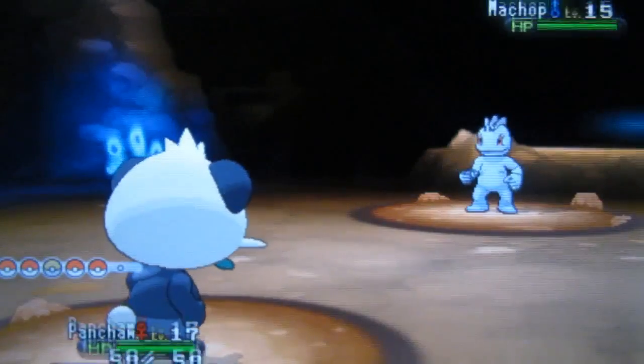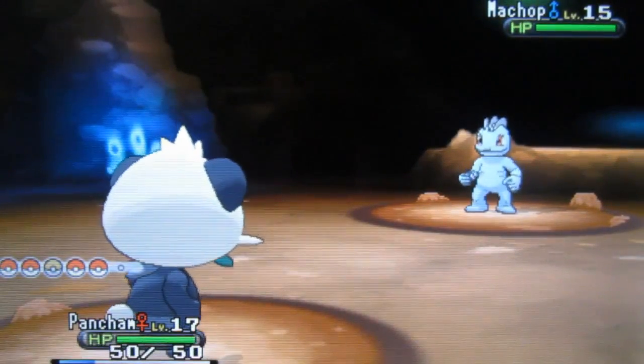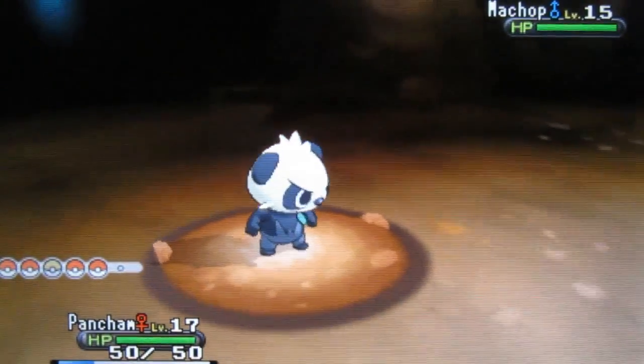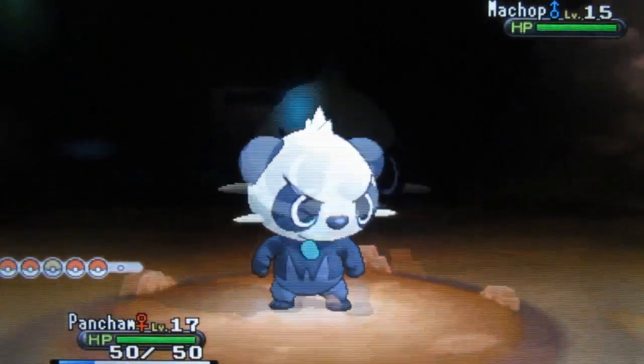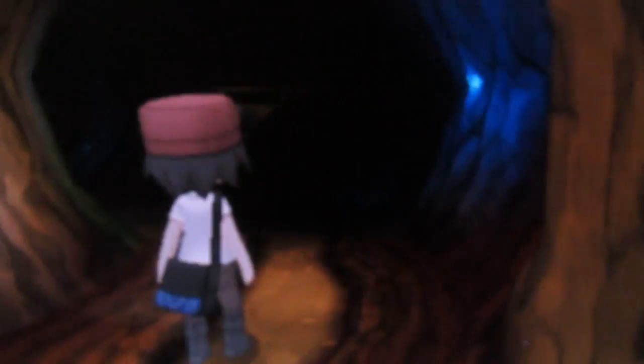Oh yeah, Pancham. I saw a lot of comments and had a stack of tweets, and I even had an email on my business email, which is always about serious things. To evolve Pancham, you need to have a dark type in your party when he gets to level 30, I think. So I'm going to have to catch myself a dark type. If I run past a dark type in an episode, let me know, because I think I've already run past one, but sometimes I don't know the Pokémon's typings too well.